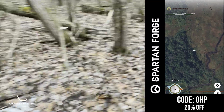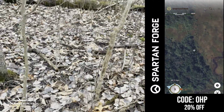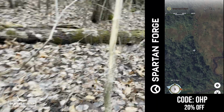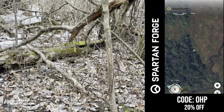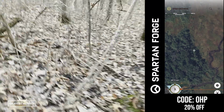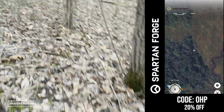So from there, I went up into what is the chunk of timber, the larger timber, kind of like hardwoods. And I started walking up into the timber, decided to stay a little bit closer to the transition edge. So what you're seeing here are a pretty good amount of rubs right along the transition, creating a rub line that I continued to follow along the edge of the hardwoods.